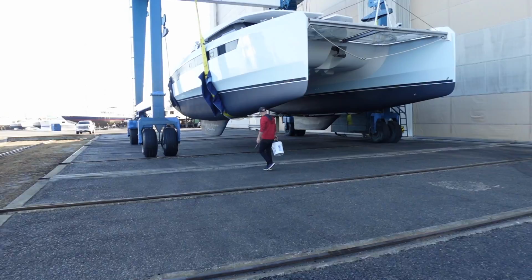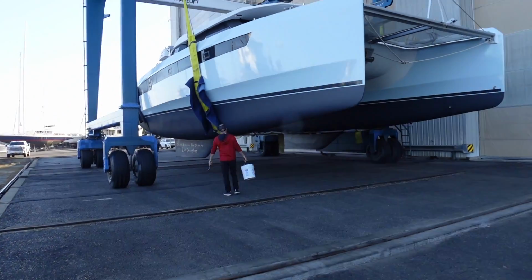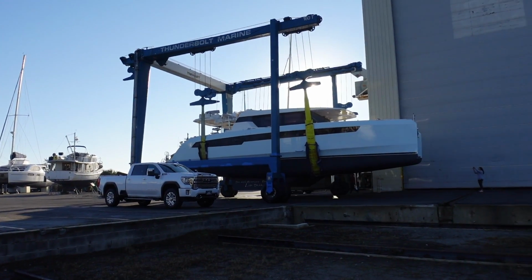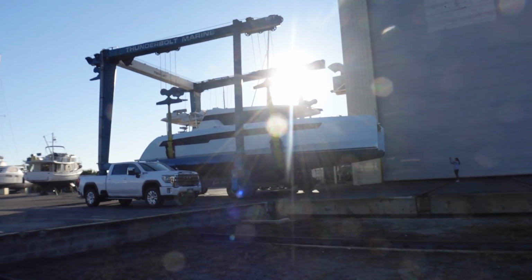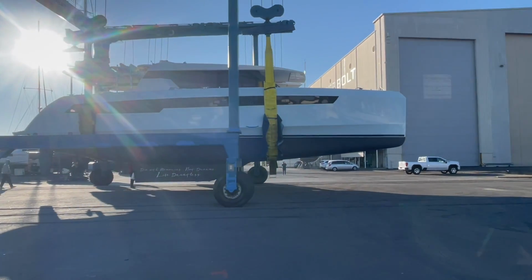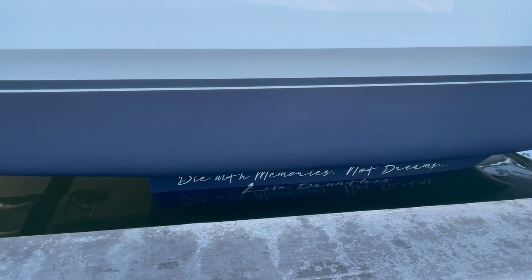We asked you all a while back, if the choice were yours, which boat would you keep? And the resounding response was to keep this beauty. If you've been watching closely, we've been dropping hints throughout the repair process. We have decided that our adventure should continue on this boat. She is Dauntless. Thank you.